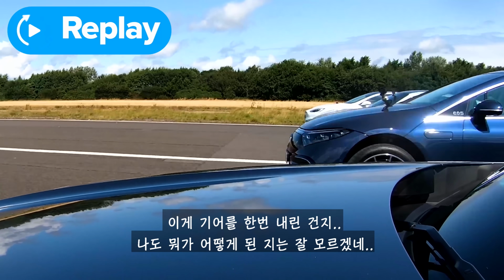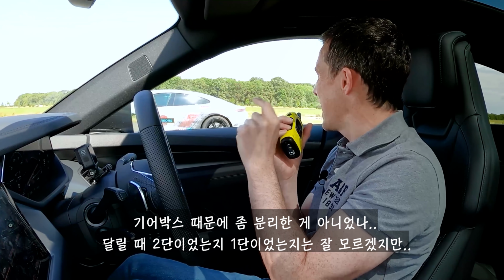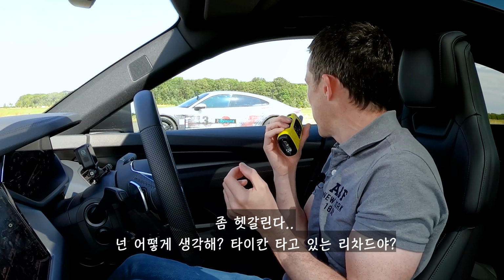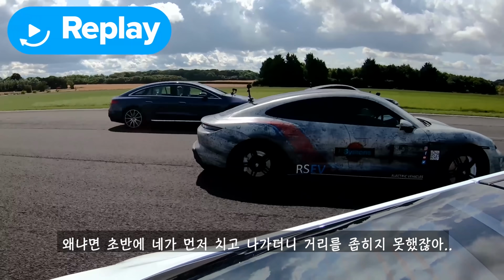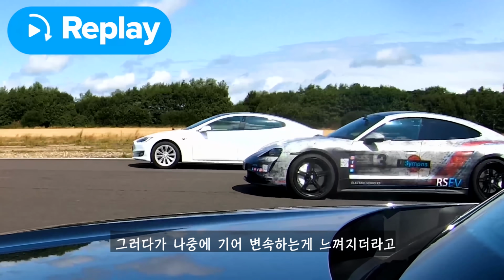I don't know whether this was like changing down again. I don't know what it was doing, whether the gearbox actually played against it on this occasion because it's in second gear or I don't know. What do you reckon, Richard, in your Taycan? I think it did. It almost like did a kick down because you had a slight jump first and then it carried on going and I felt the change of gear later on.